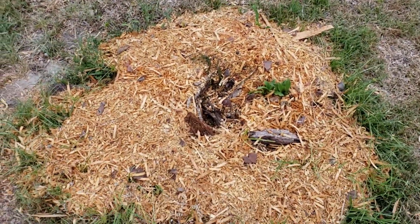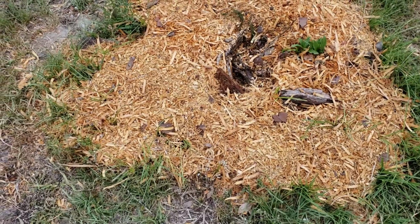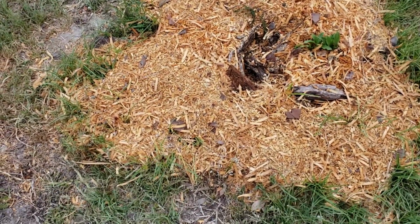I forgot what this is. I think it's a goji berry bush, and we're struggling right now. This is on life support. Hopefully it'll make it.